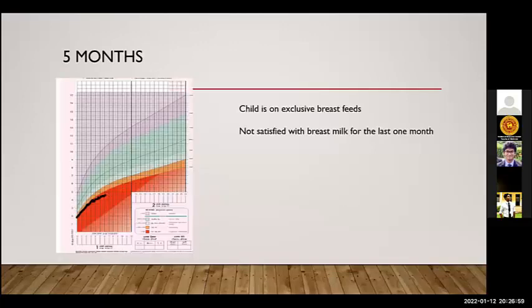So what are the things you are going to ask now in the history? What are the important points you need to ask in this patient now? Once again, you have to assess the feeding, the adequacy. Okay, initially the feeding would have been okay, but now, yes, there can be some problems, especially if the mother developed breast problems like cracked nipples, engorged breast, breast abscesses. Yes, the feeding might become interrupted.